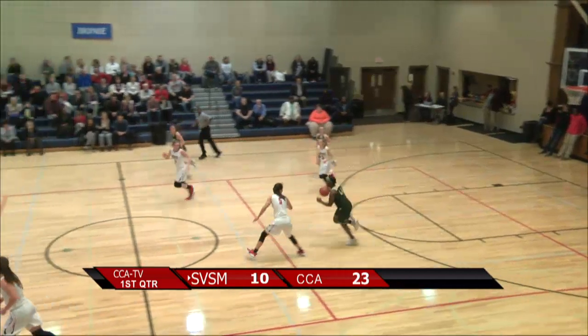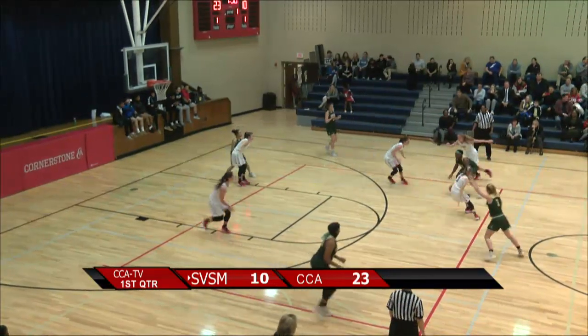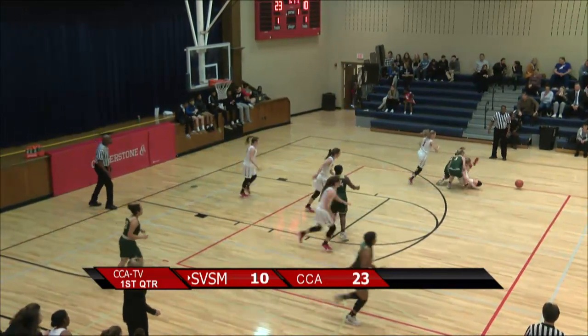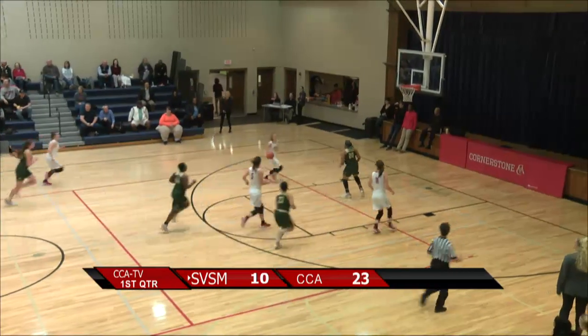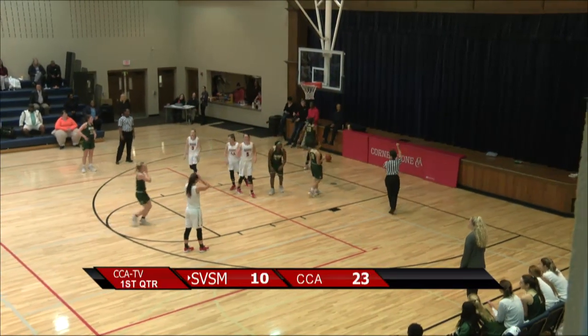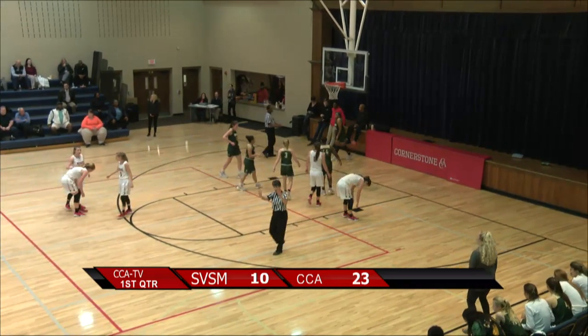Ari Johnson with it. Looks like she doesn't have much of a left hand. Riley Stopp sees that, goes for her right. Almost gets the steal. Ball on the floor. Ooh. Collision there. Let's hope everybody's all right. On the other end, foul called, and it looks like everybody's walking away from that collision all right.